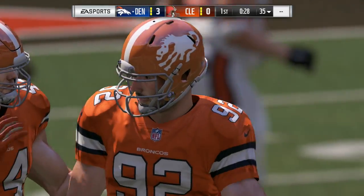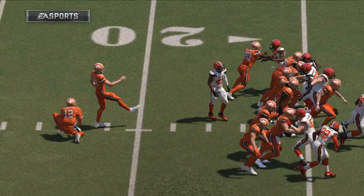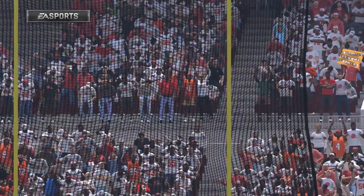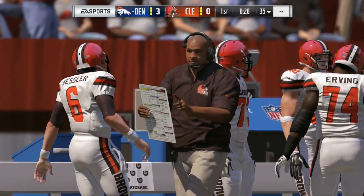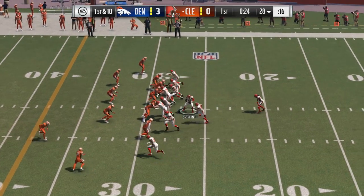Let's see how the NFL team, the Cleveland Browns, will respond against this pressure they have on them now. You never want to see an NFL team get scored on by a college team. It's kind of like what everybody has always said: could the best college team beat the worst NFL team? And it looks like they have some work cut out for them in this game.